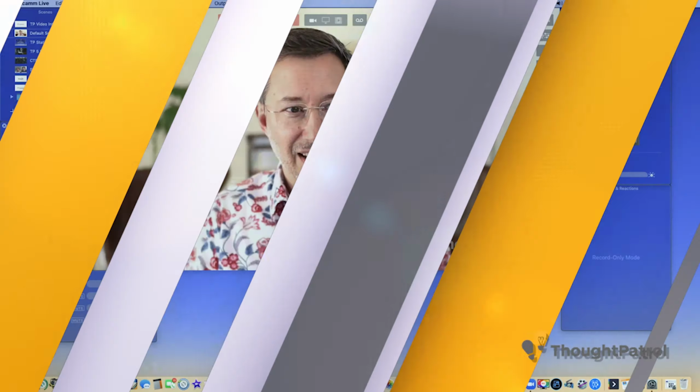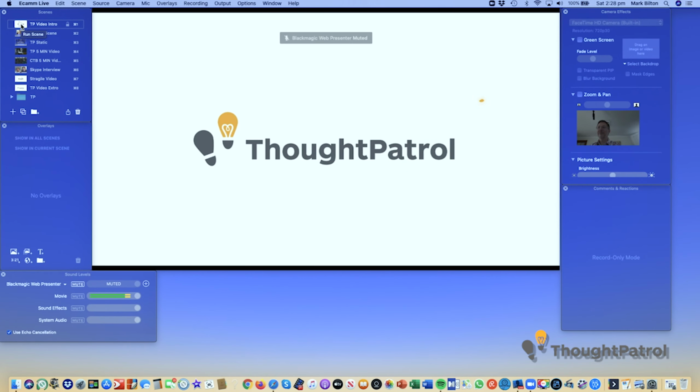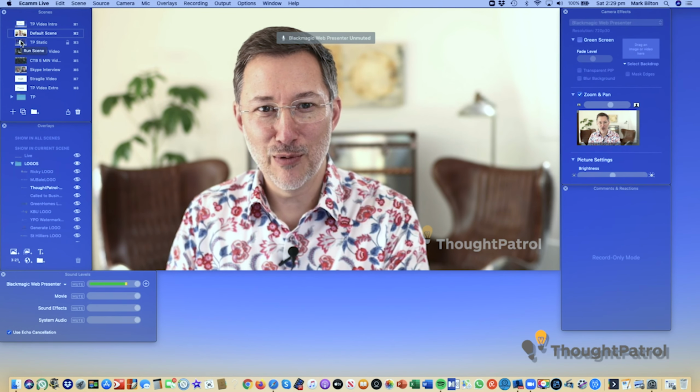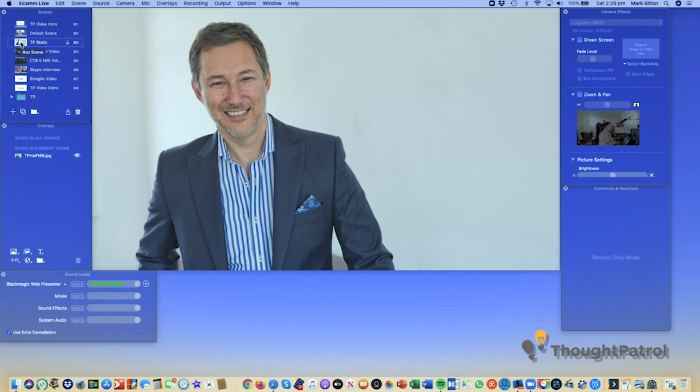So top left hand side here we have a number of different scenes that we can use to change the way things look. So this is my default scene where I'm talking to camera. I'm on Zoom. You can put this through Zoom, and you can also change. I can run, for instance, a little sting like this, if I want to do that. Also on Zoom, what annoys me is the static image when you pause your video is square, whereas this you can actually do something like this, which fits the format of Zoom.